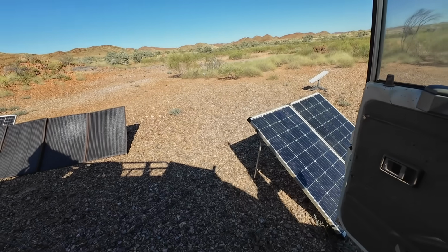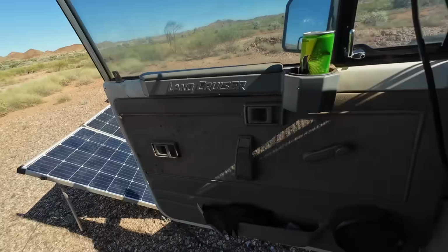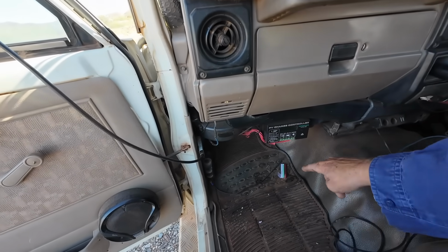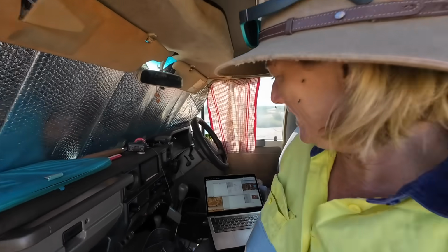So we currently run 3 independent solar systems. This panel here charges up my auxiliary battery in the front, absorb charge, and that battery is running our big fridge freezer inside the car here. If we had to, we could probably plug more devices into this system, but it doesn't have its own inverter. So without an inverter, I wouldn't be able to charge my laptop and my detecting gear and everything else.